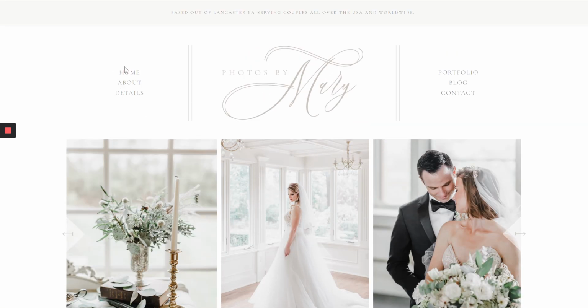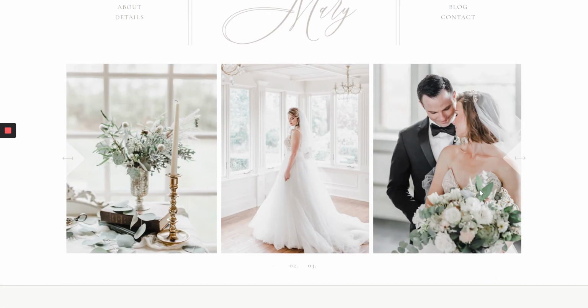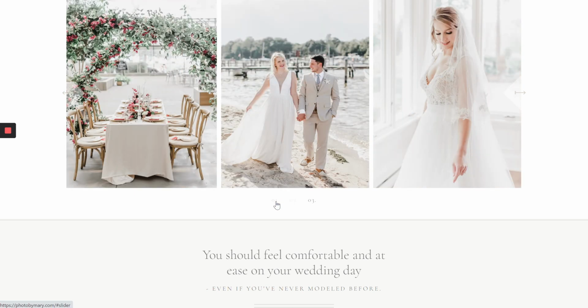So we made the navigation super simple here across the top, and we also put right up at the top where she serves so that people know right away if she is local to them. One of the things I love is this kind of unique sliding gallery. So we have little arrows on the sides, and then we also have 1, 2, and 3 so that someone can easily sort through some recent work of Mary's.